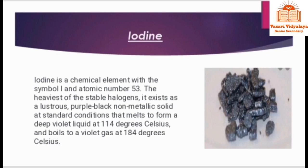Now we can see about iodine. Iodine is a chemical element with the symbol I and atomic number 53, the heaviest of the stable halogens. It exists as a lustrous purple-black non-metallic solid at standard conditions that melts to form a deep violet liquid at 114 degrees Celsius and boils to a violet gas at 184 degrees Celsius.